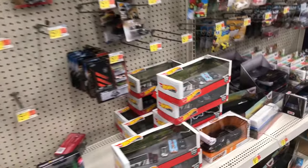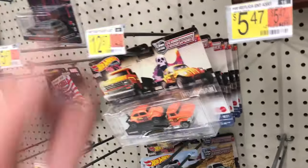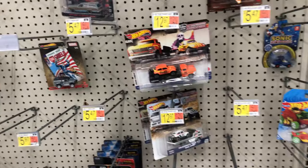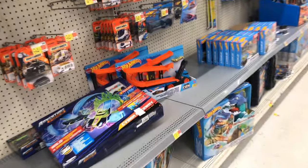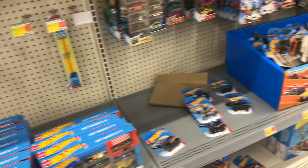About it at the store. Now they've got some team transports. Plenty of the Hoonigan bug. That's about it. See if I can find another end cap, but I don't think it's gonna have anything good. All right, we're out of here.